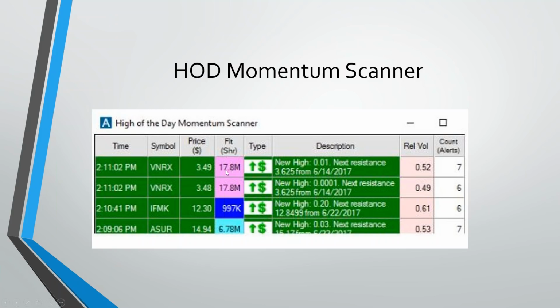And you can see right here, this is my high of the day momentum scanner, the one I've been working on. And you can see I filtered out by float as well. You can see I put everything in dark blue. That's underneath 1 million in float. So again, I have a high of the day momentum scanner.